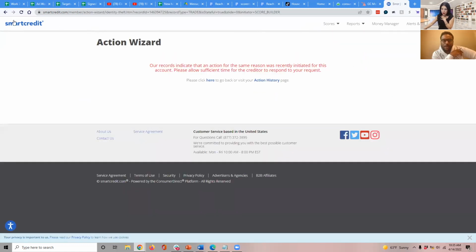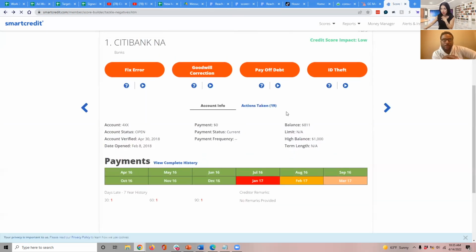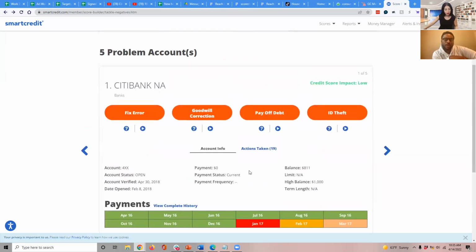So does this action wizard create the template and then the client goes ahead and prints it, or is everything created and sent through you guys? Everything is done through us. So you just hit the reason. You could add to it, or you could just leave what we have there and not type anything. And then we're going to send the letter out. We're either going to mail it or fax it. So that means it's not an online dispute. Those are not very effective. We're actually mailing out the physical information.